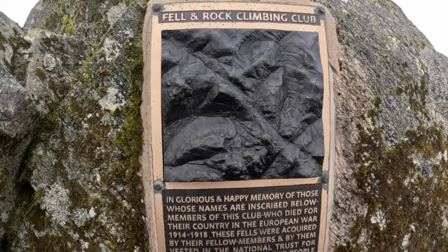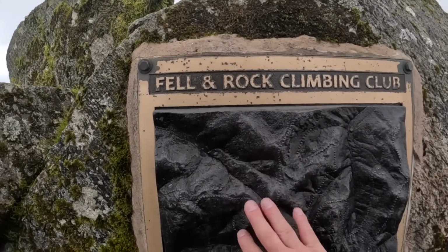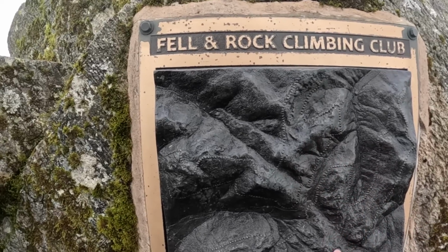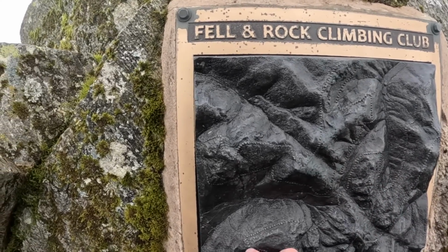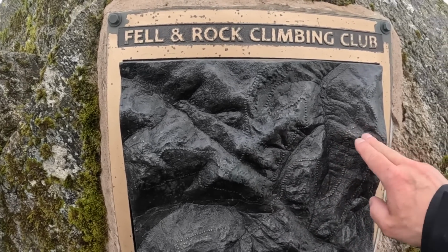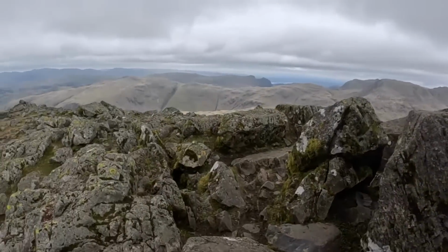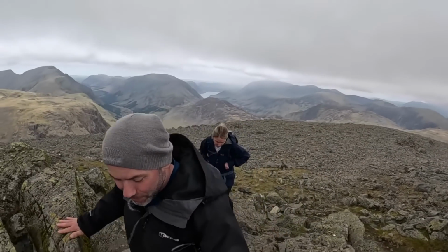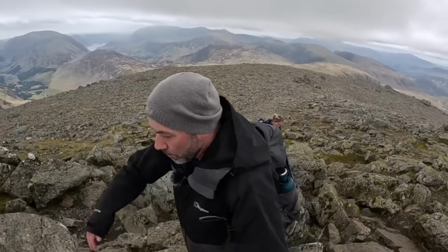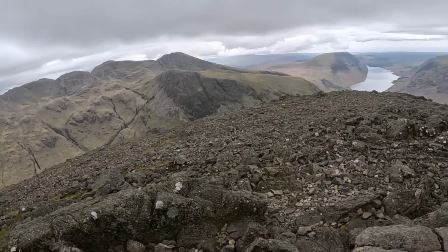brave soldiers there. The cool thing about this is it's showing you the routes around and you can feel them. So that's even more cool if you've got sight impairment and you can follow those. Wow. It's the actual top then. It's just a couple of metres away. I wasn't expecting that. Right.